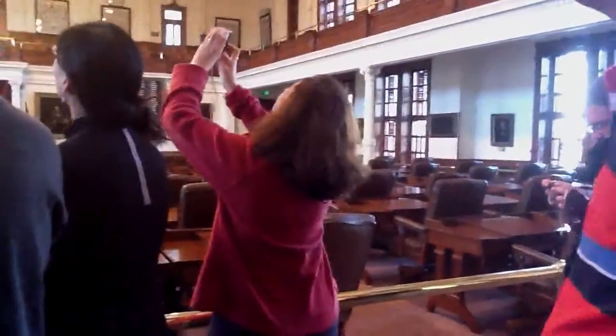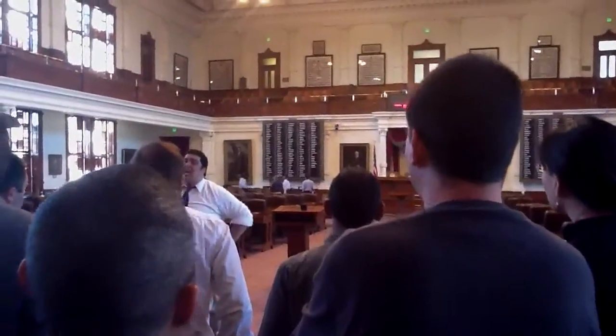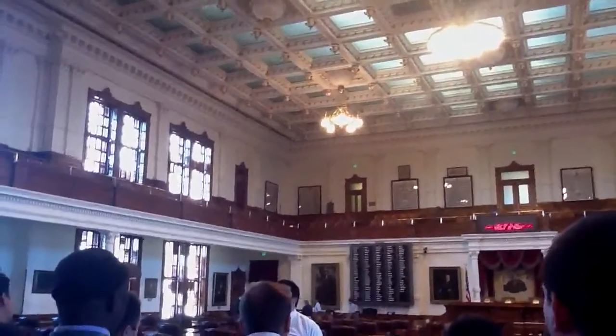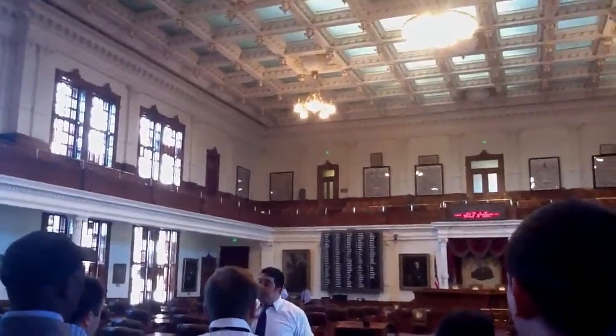Also some artwork in here, a couple to point out. The one framed in the middle, behind the red curtains, that is the only surviving battle flag of the Texas Revolution. That is the battle flag of San Jacinto. The pattern there comes from Kentucky, and the picture in the middle comes from a French portrait, symbolizing liberty.